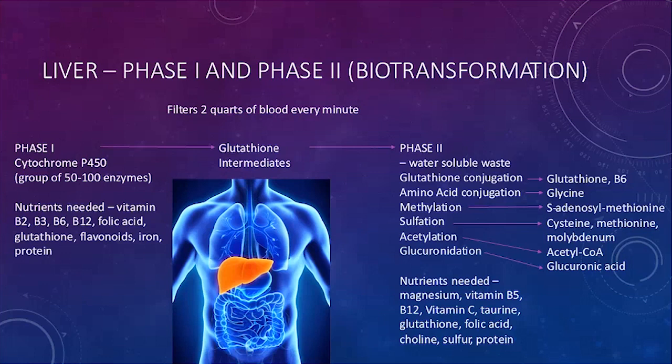So in phase 2, what happens is that we attach a small chemical to the toxins and it just neutralizes them, or it makes the toxins easier for us to move out through the urine or through the bile. And in phase 2, there are actually 6 detoxification pathways. All of these pathways need specific nutrients for activation, and they also need a certain amount of nutrients that I've listed there as well.